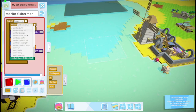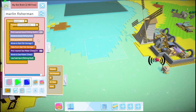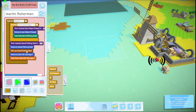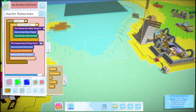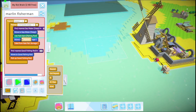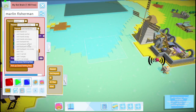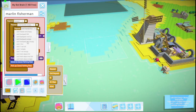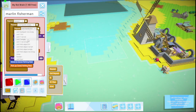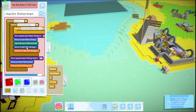Okay, until hands are empty. Oops. Until hands are empty, find nearest thing and take from bait storage. That's going to be a nested loop. Until, how do I tell if the fishing, until a held object is empty, right? So until held object empty.